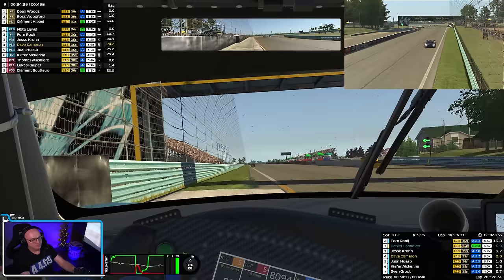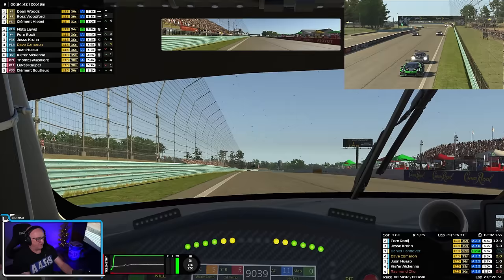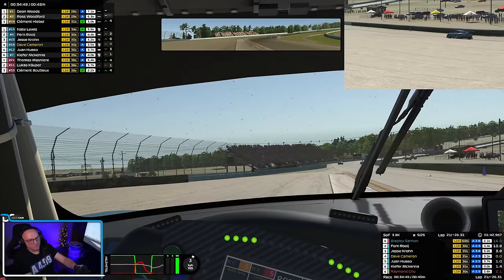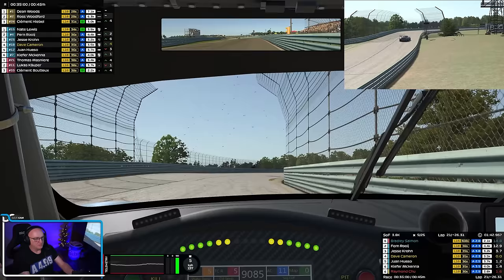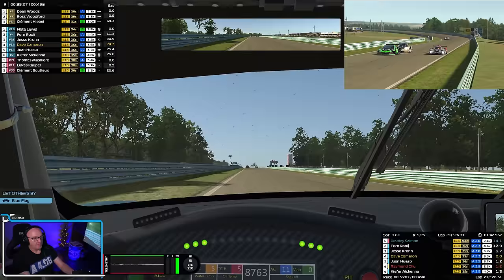But the good thing is, Kiefer and Juan are going to battle. Sector 2 is 1.6 seconds off the pace. Yeah, they're going to battle. It's just whether they battle before Juan catches me and we battle. Okay, Dave, 10 minutes to go. That's 10 minutes left. Because if we battle, then it's a three-way fight for P4. Faster car behind.